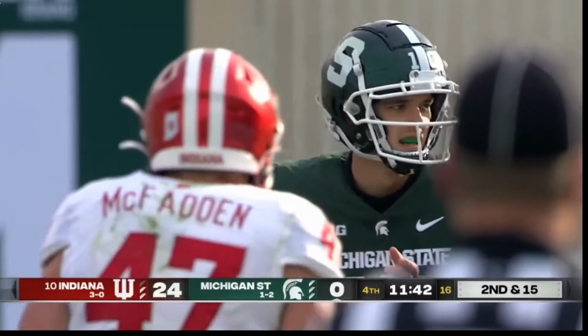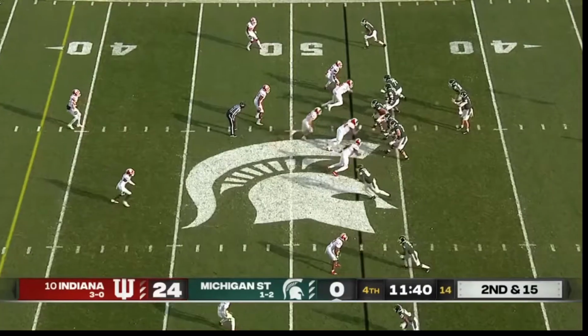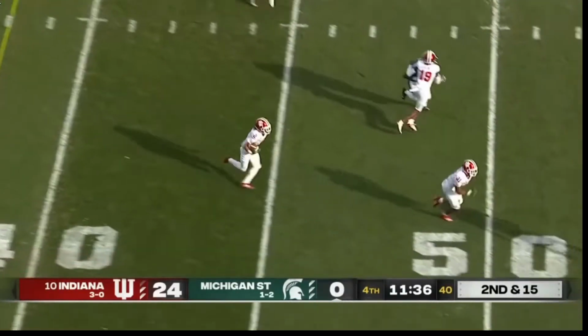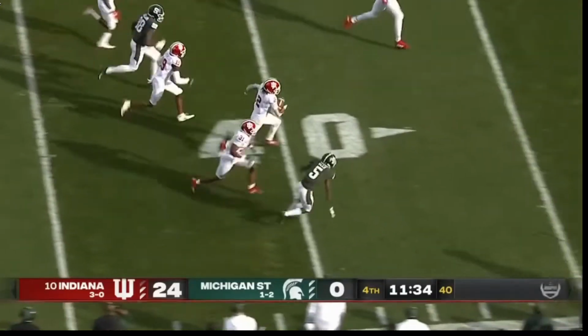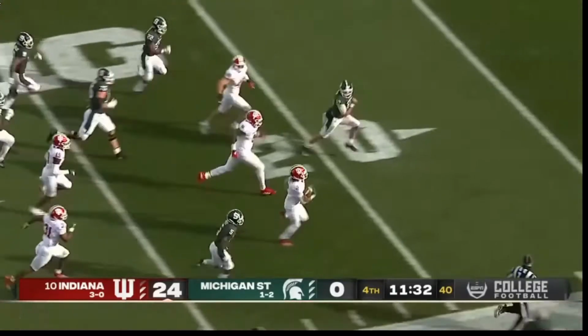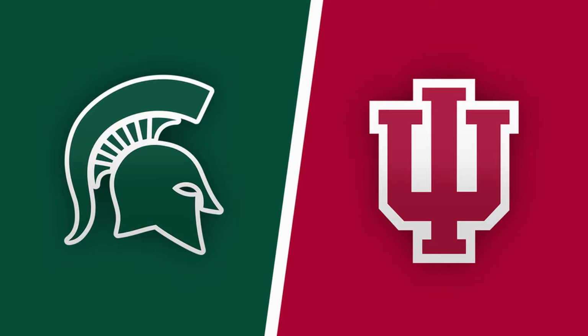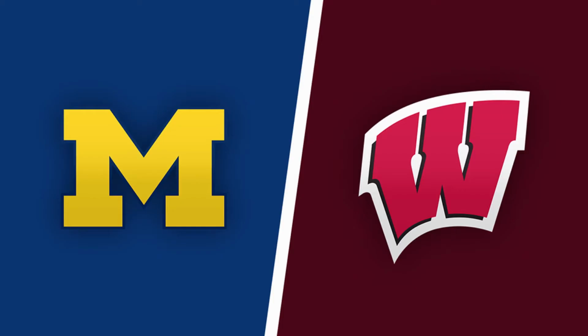Second and 15, Thorne takes the snap and throws between both of his receivers into the hands of Reese Taylor, who returns it to the 10-yard line. And that would be the final score, 24-0, as Indiana continues their streak. Up next, Michigan looks to rebound after losing 2 straight.